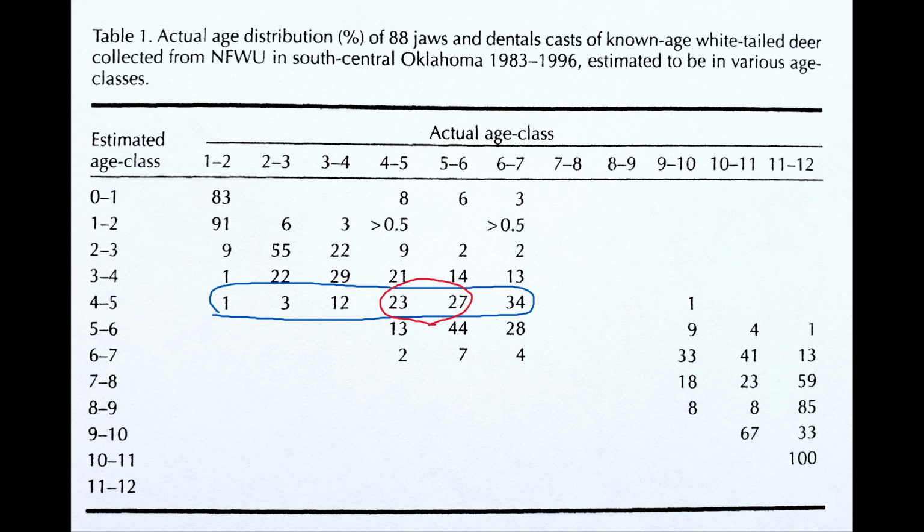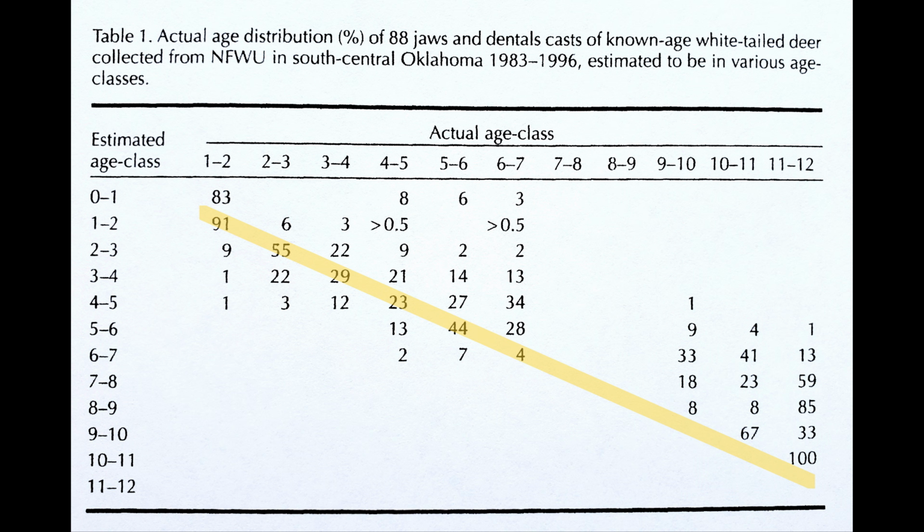This is because the method attempts to remove as much subjectivity as possible. But when we look at the summarized table from this paper, we see a wide variety of ages. The yellow line represents the percentage of jaws that were aged correctly, and what we see around that line is very high variability. The group in red, particularly, would indicate biologists who probably didn't have a good, clear understanding of the tooth wear method, especially those who gave these answers, where fawns were aged as 4, 5, and 6-year-olds.